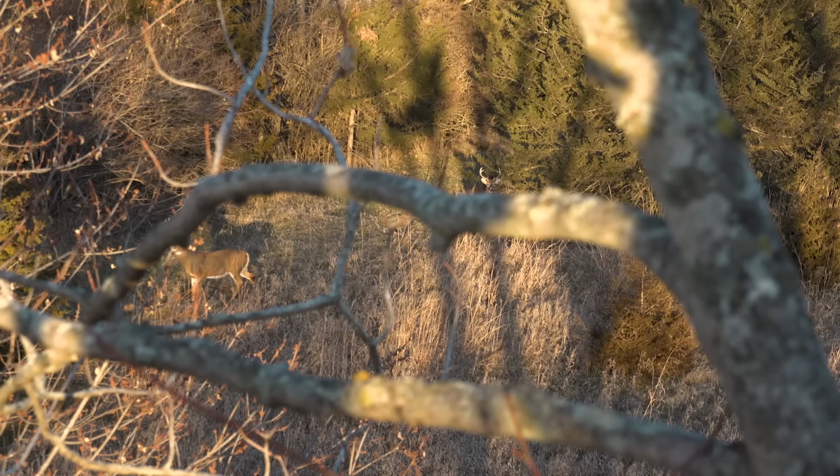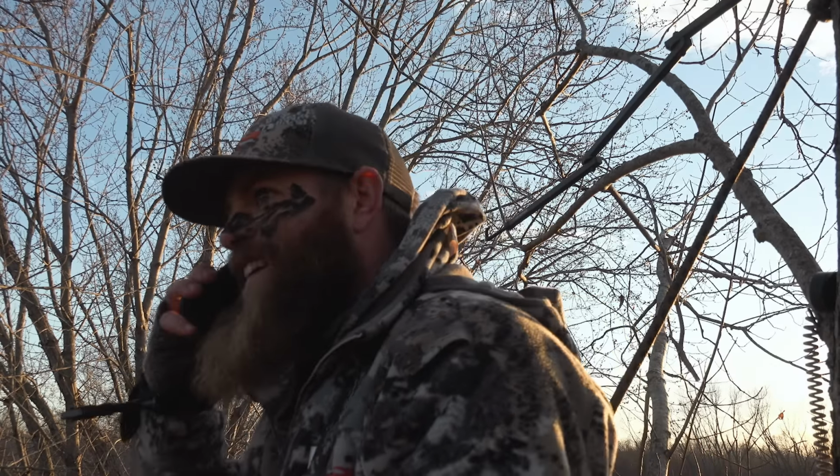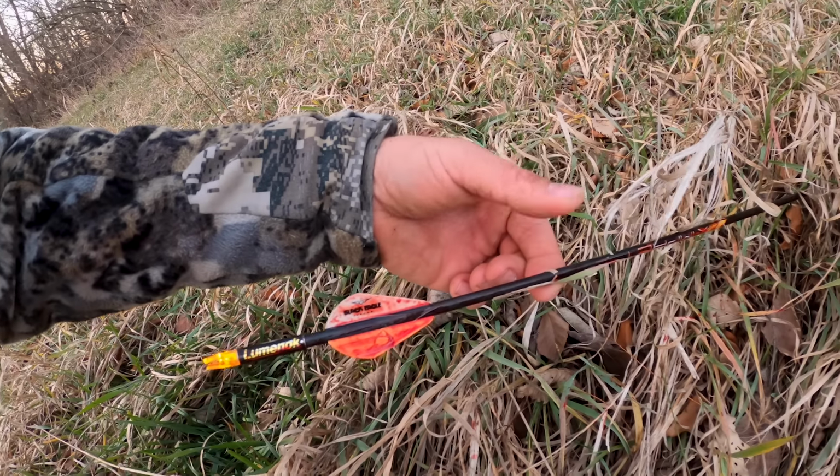Finally, the RX-5 got to eat. I can't believe that. 4:13. I knew he was better than you. I knew it. Dude, the shot looked good. I just shot him. All right, here's the arrow. Lone Wolf Custom Gear ambush platform goes right on there. My mini sticks with aiders go on the side, bow on a sling.